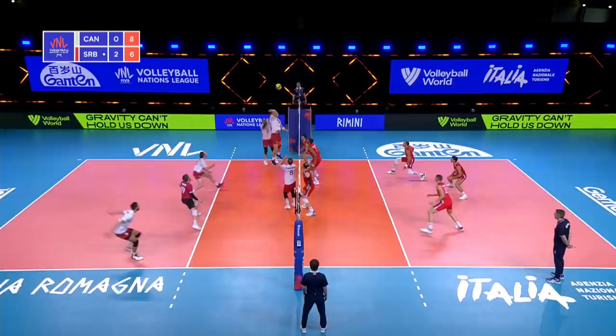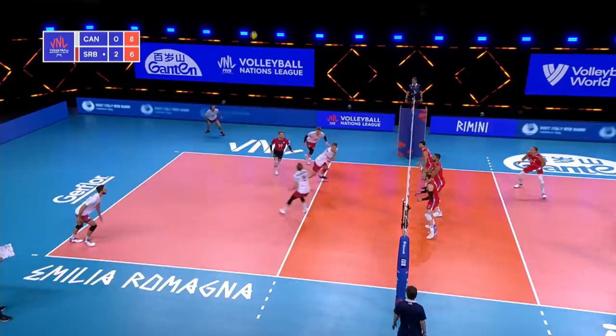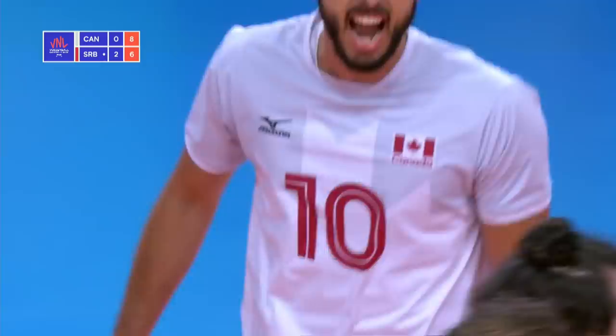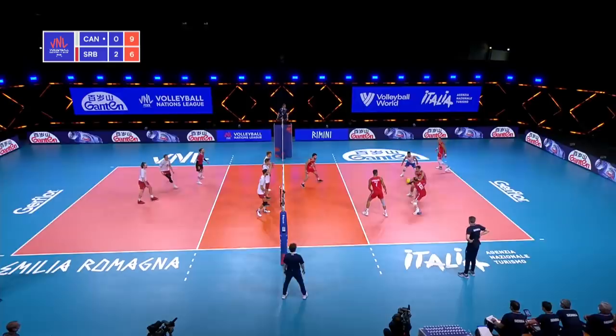Pass is great there, right up to Blankeno. Nice hit off hands for Perrin. Ivovic, tight set, goes high. Marshall digs it up. And Sclater! Wow, came in on his horse to speed it up. And Serbians want to see a replay. I think they were wondering if it was out, Canada continuing to lead 9-6.